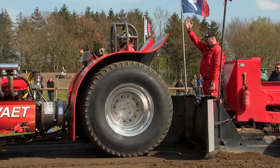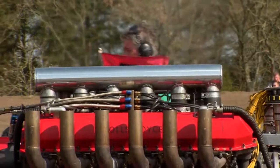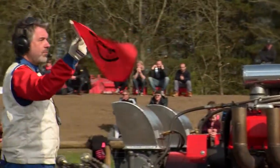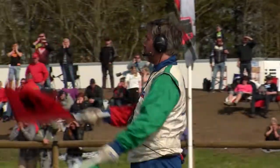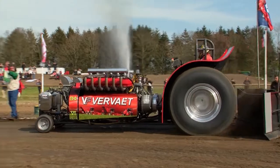First man up to the line, and this is Green Spirit 6, Peter Direct at the wheel, twin Rolls-Royce Griffin engines on methanol, with superchargers on the front of them, and he'll be setting the distance for them all to catch.